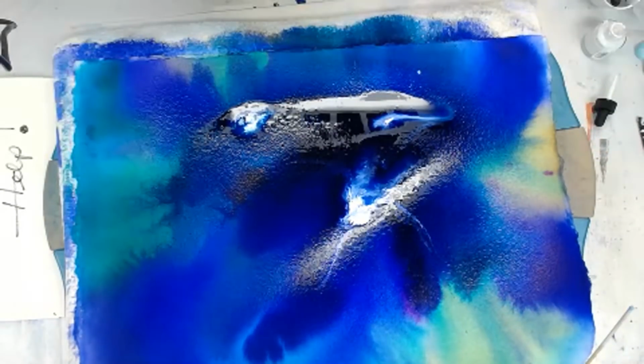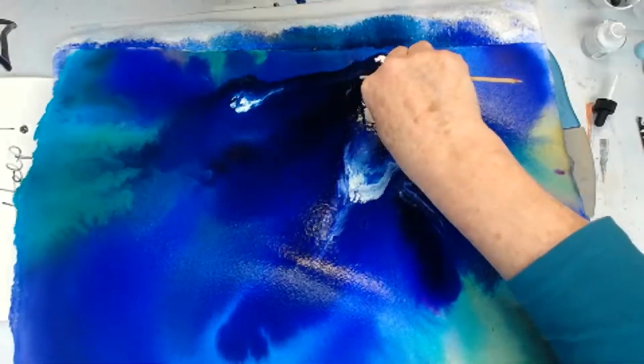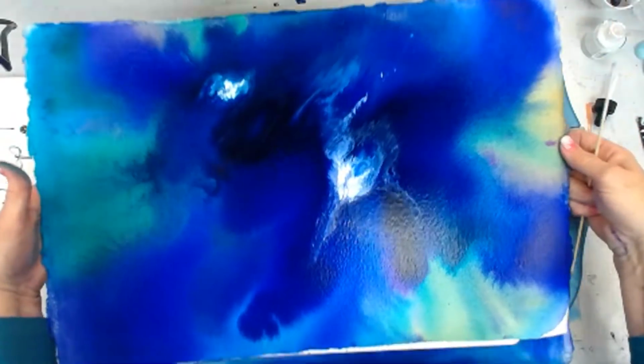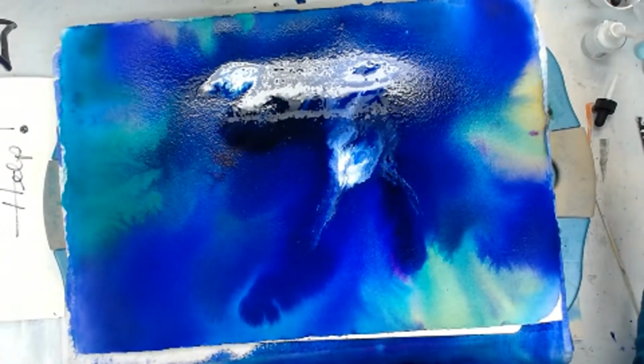I'm totally smurfed out at this point. I need a better work surface for this, clearly. I need that puddle to go. And I'm going to let that come down here. And I still don't have it flat under here. Maybe if I do this. I don't know. It's all quite the crapshoot.